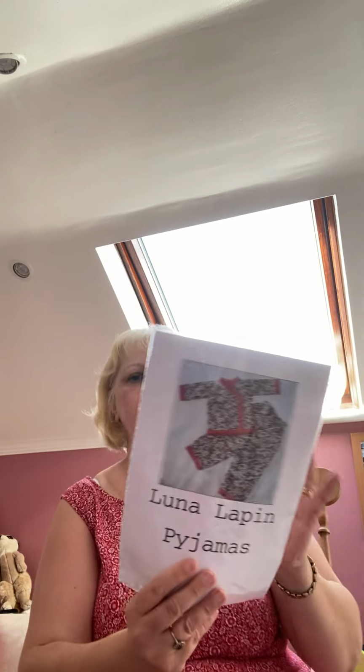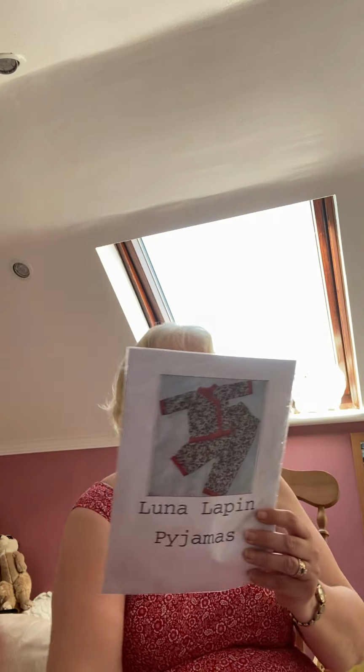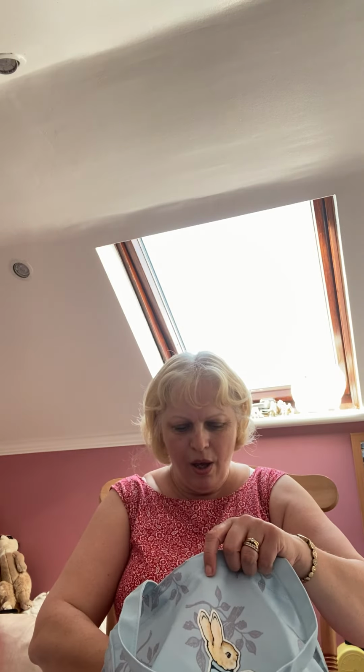I've had these patterns before from Cool Crafting, and you get everything in here. You get the pattern, you get the instructions and you get all the fabrics. So all I need to do is cut them out basically, and Luna will have a nice pair of pyjamas. So that's lovely. Oh, sorry, put this on my lap.